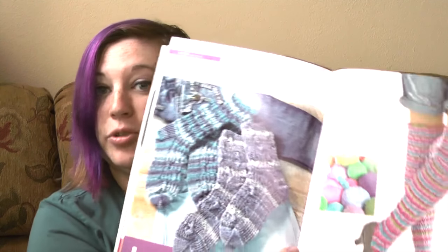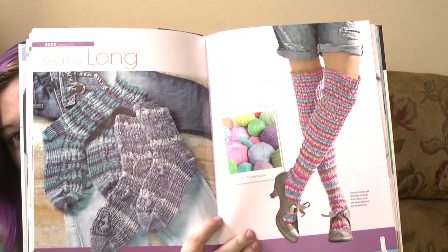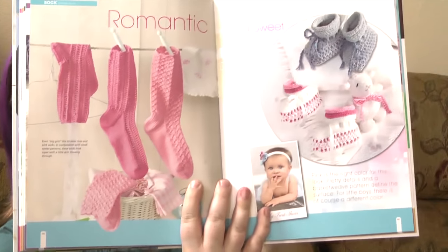Then they go through socks that can be short or can be long, like you can just repeat forever, all the way up past your knees, apparently. I've never knit socks that tall, but one day I will knit socks that tall. They do more romantic knit socks, because socks are so alluring. But they're very cute. They also have cute little booties.